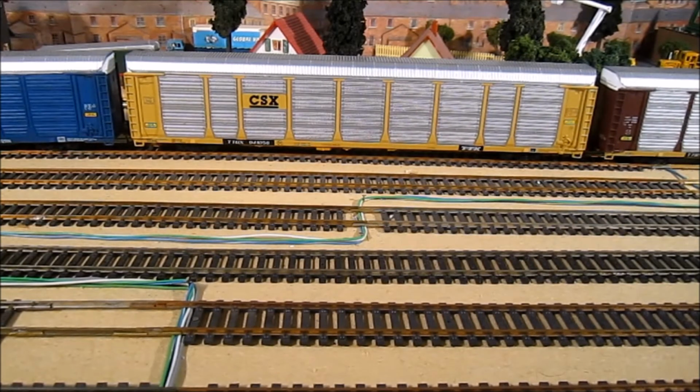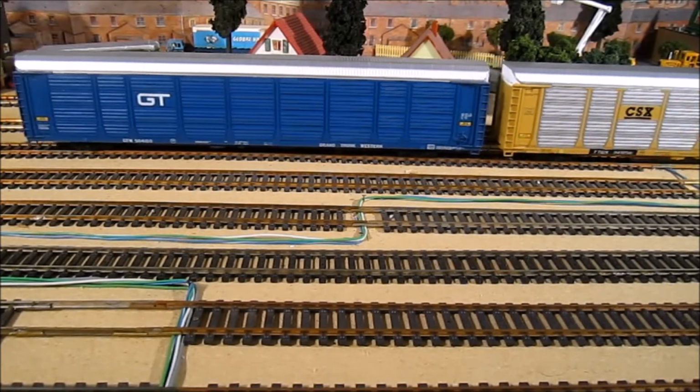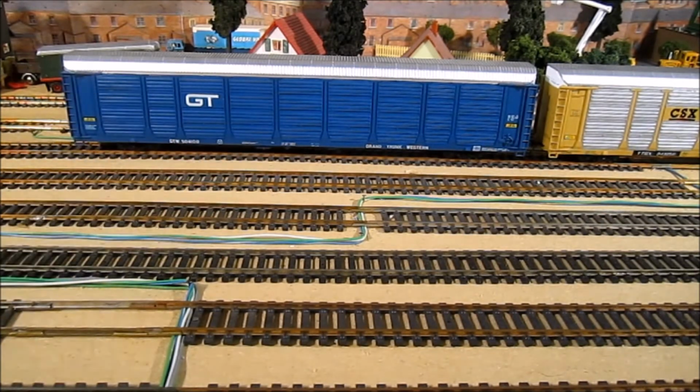CSX, that's the Chessie System. And the last one in line is a Grand Trunk Western. Now this one is wholly owned, GTW reporting marks on it and GTW superstructure. And that is my FA cars, my auto racks. Now if you're wondering why I've got such a mix of them, why don't we just pop outside and take a look at the real thing.